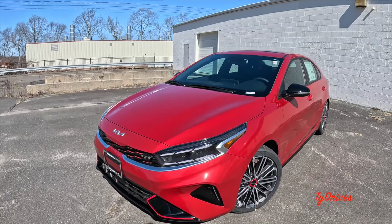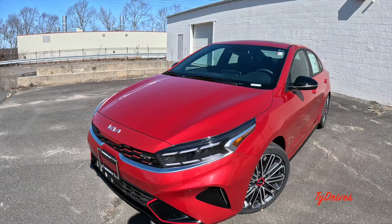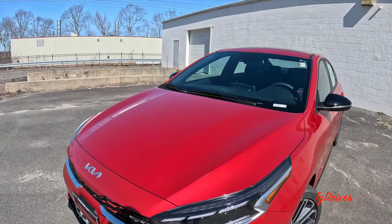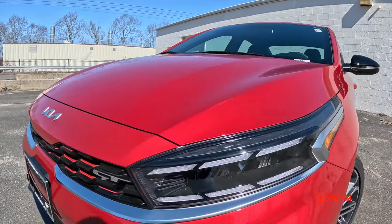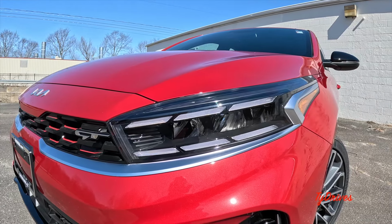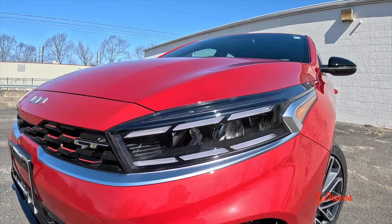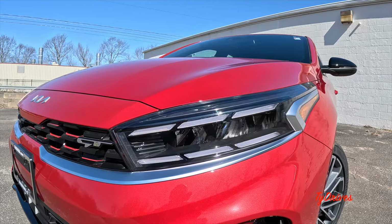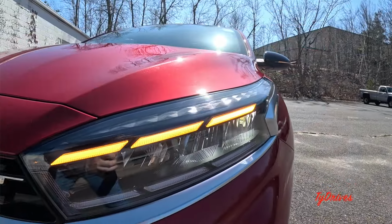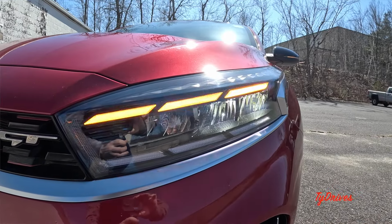Now the paint color we're working with is current red, and we also have the black Syntex interior. And this is a GT2 package car, so we have pretty much every optional extra on this particular car for us to look at. As far as the headlights go, we have full LED units, so that means the high and low beams, as well as the daytime running lights and turn signals are all LED powered.